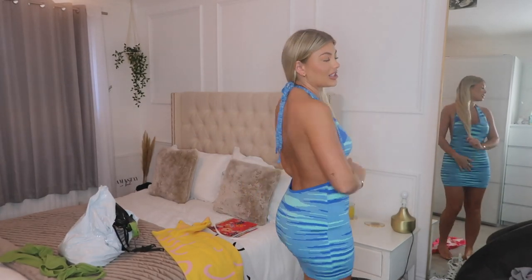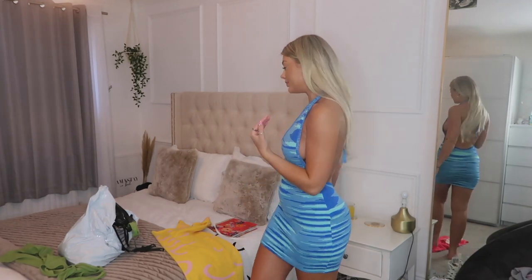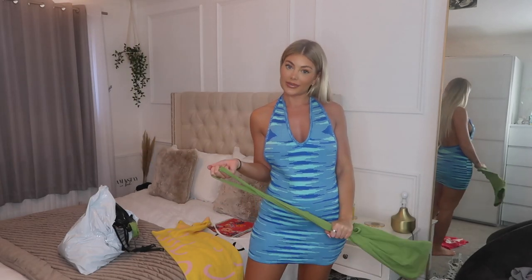But I absolutely love this dress regardless, so stunning. The back of it, I just love it, absolutely love it. So again, moving on to another halter neck.